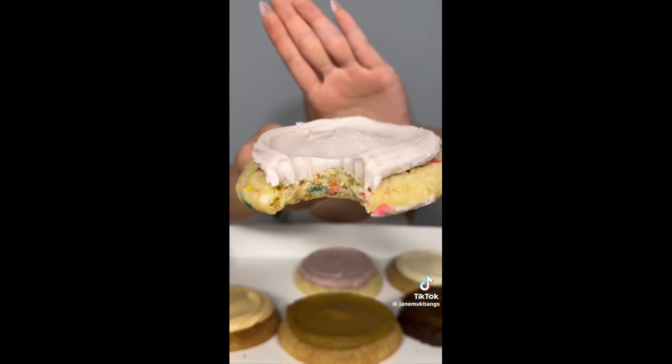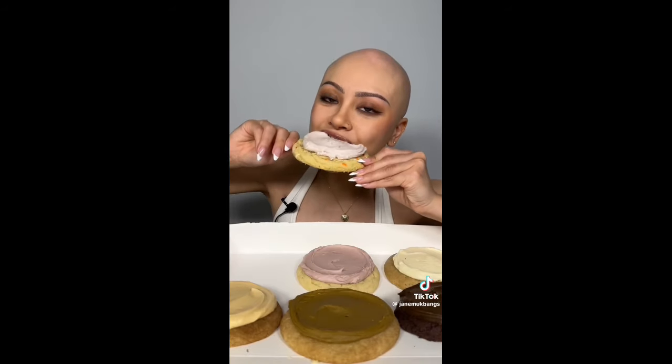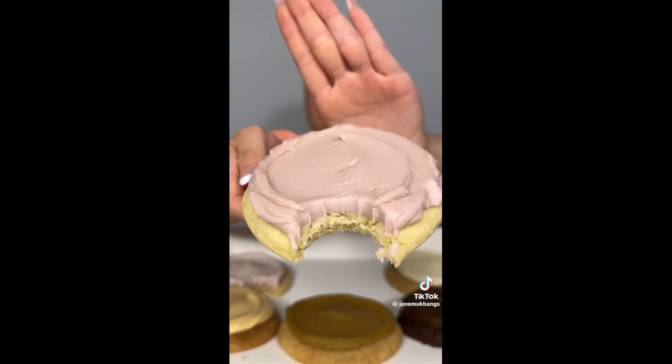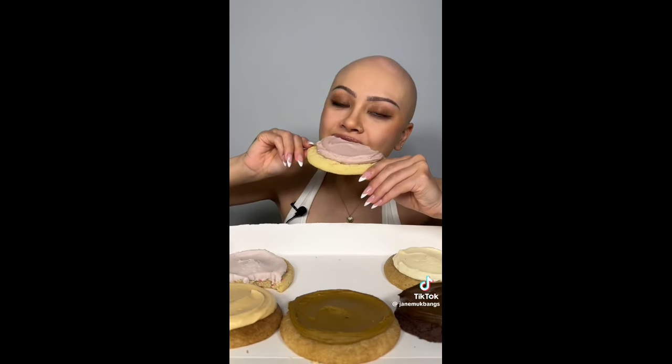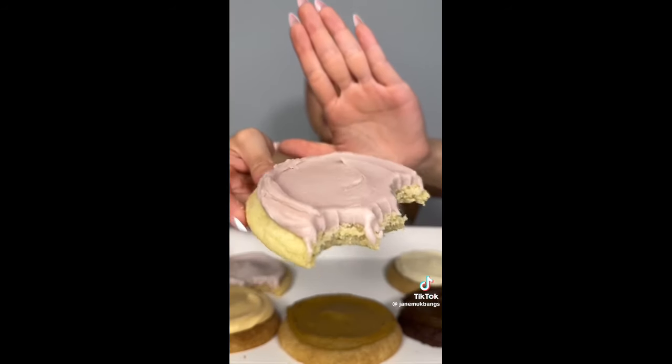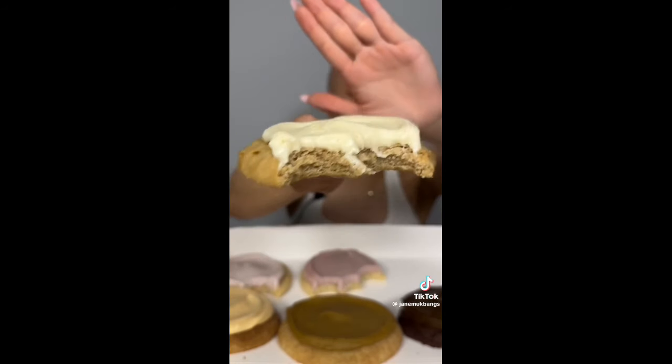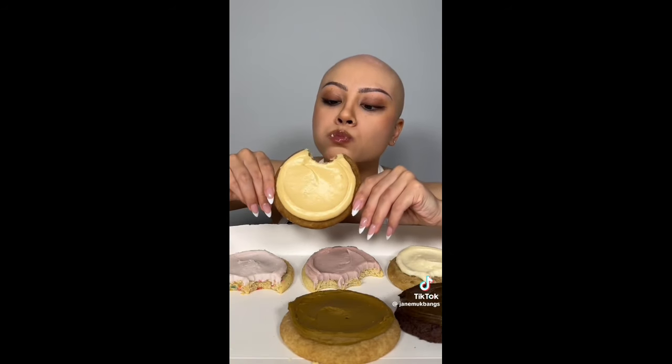It's not too sweet and I love how there's sprinkles inside. 9 out of 10. I don't know how to describe the frosting, but it's so good. 9 out of 10 again. The frosting's a 10 out of 10 for sure. Guys, I waited 3 hours for this, but it's worth it. 8.5. They were also giving out her new product.